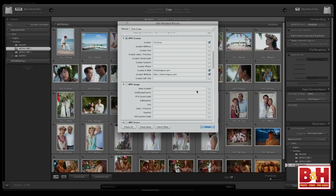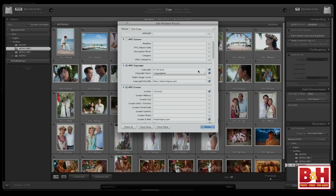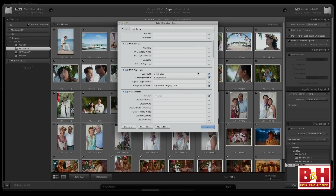It hasn't happened yet, but search engine optimization and whatnot takes a while to kick in sometimes. But the point is that I can apply some of this metadata. And the reason I say it might be a little bit tricky is if you've got two shooters. In that situation, you sort of have to decide who owns the pictures.